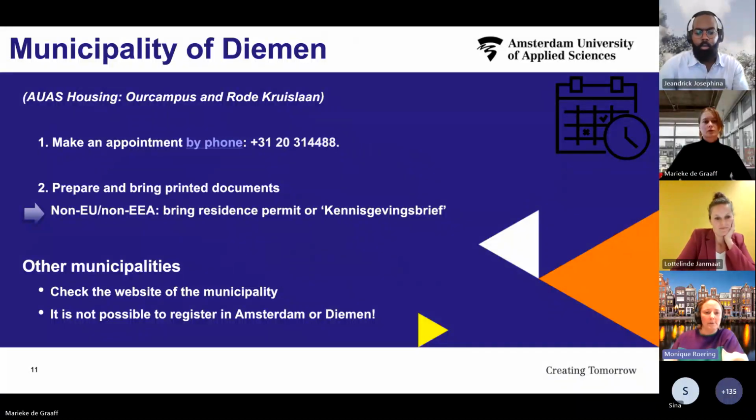So for Diemen, some of you are going to live in Diemen. That's a neighboring town of Amsterdam. It sounds really far, but it's not. It's even, especially for students from international business, very near the business campus. And people consider it as a neighborhood from Amsterdam. So it's really not far. But it is a different municipality.